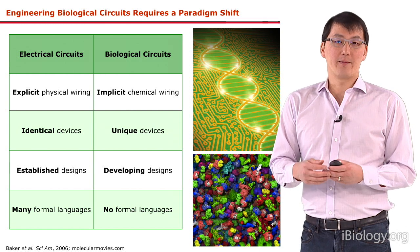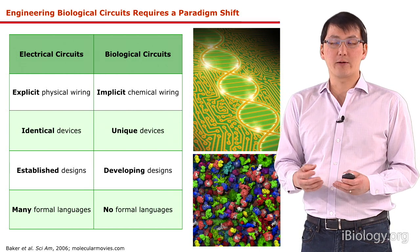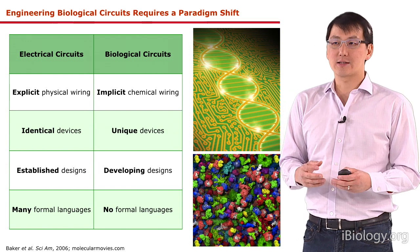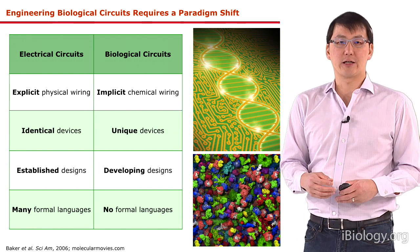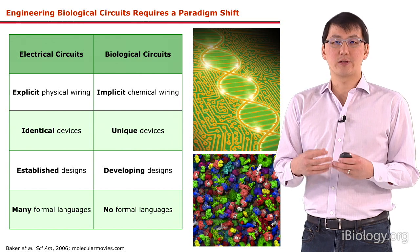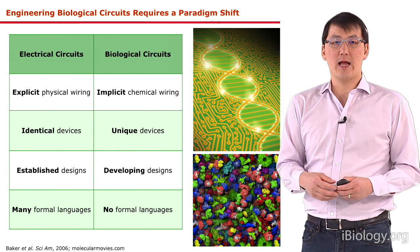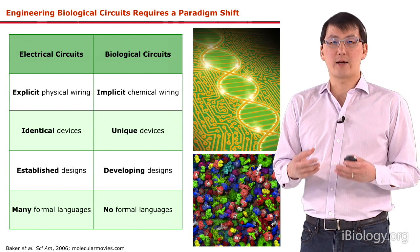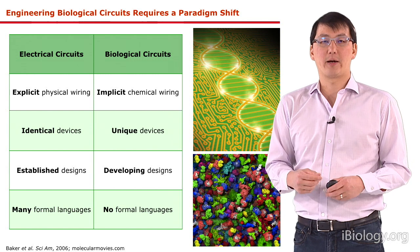Electrical circuits have had many years to develop formal languages and designs that allow you to compose more complex functions, whereas the field of designing biological circuits is in its relative infancy, where there are still new concepts and new circuit designs being developed every day, and therefore no dominant formal language to describe how to program biological systems.